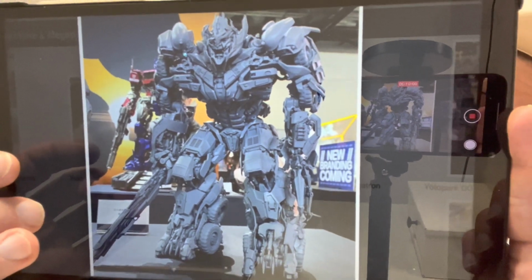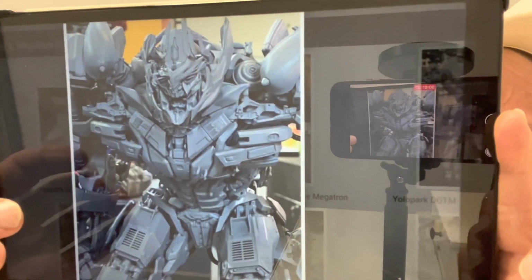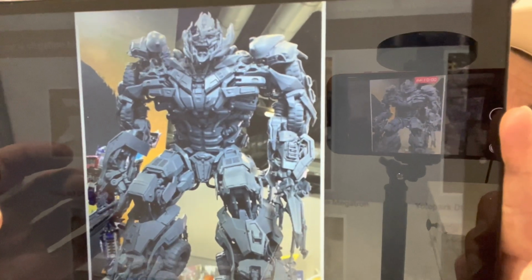This again just looks like they're improving with every single thing that they do. I mean, the detail there on his face is spectacular. If you want to see these photos in more detail without the glare and the reflection, head to TFW 2005, which is where I got these images from.